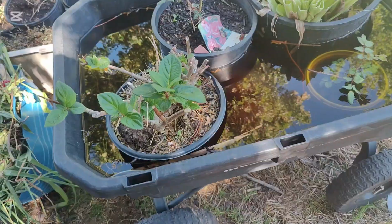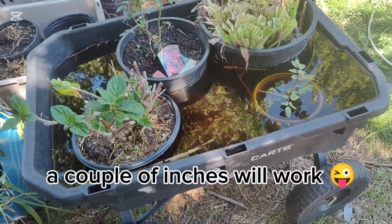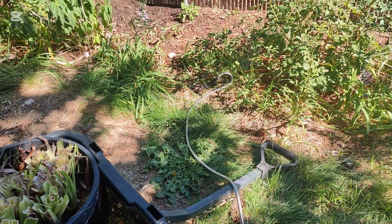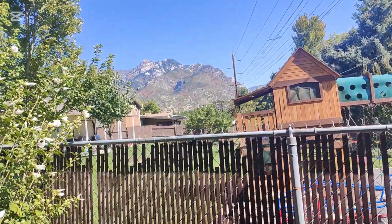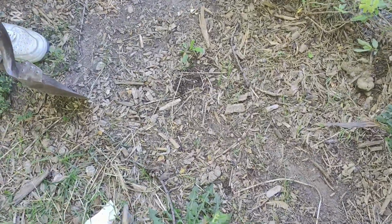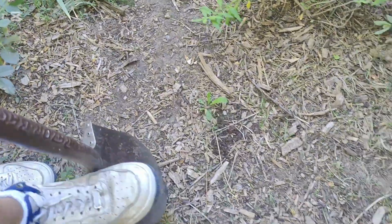So come along. You don't really need to drown them this much. Gosh, I think we got rain or maybe the sprinkler. That's what happened. So here's the mountains. I have a Rose of Sharon here, some roses and some new bushes. Right along here, I'm going to have my son dig 3 or 4 holes. So just dig for me so I can get some plants in there.